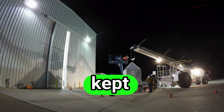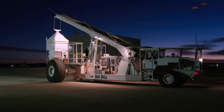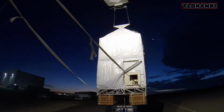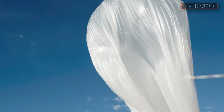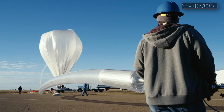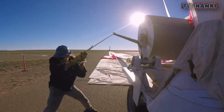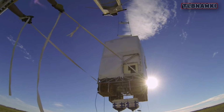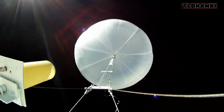It's one of the best-kept secrets of space science. For transporting ambitious and hefty scientific experiments to near space. Though they're not as flashy or headline-grabbing as rockets, for the quickest and most cost-effective trip to near space, they are the time-honored gold standard.